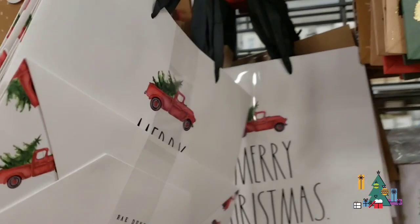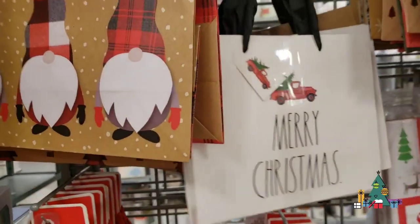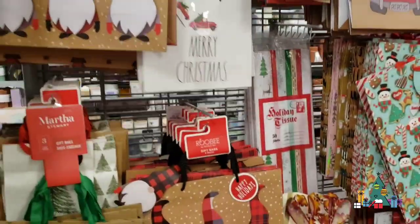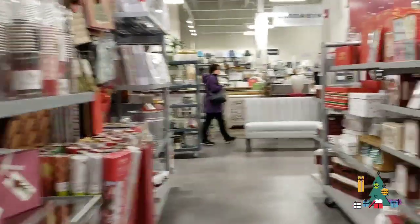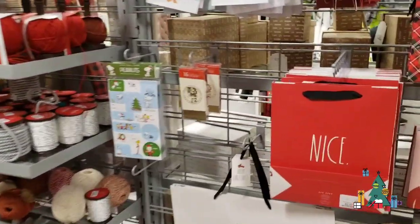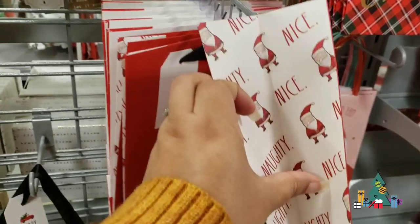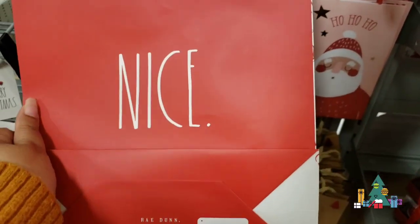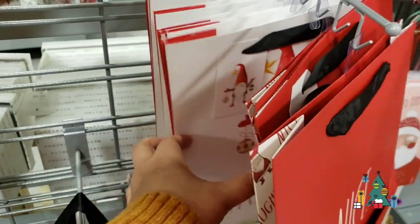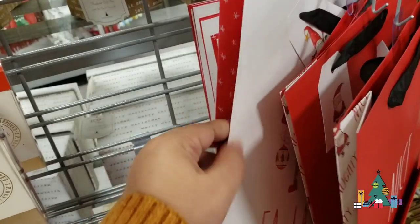This has the truck, $4.99, a set of three. That's nice, a little bit small for me, but still nice. And then they have, ooh, they have a bigger one here with, look at this detail, it's so cute. $2.49. And they have this Fallout with the gnome.